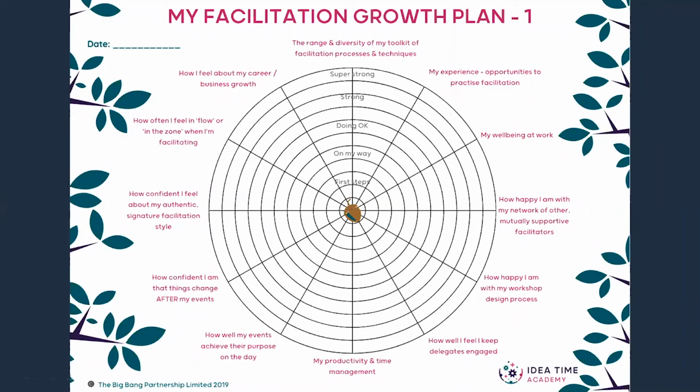When you look at this later in the year, it'll be so cool to have all this recorded and be able to look back on your journey. Identifying where you're feeling strong and where you want to develop will help you, not just in this masterclass, but also when prioritising from the other resources within the Idea Time Academy. The more you can share with me, the better, as I'll be able to help you on a one-to-one basis too, as part of your Idea Time Academy membership.